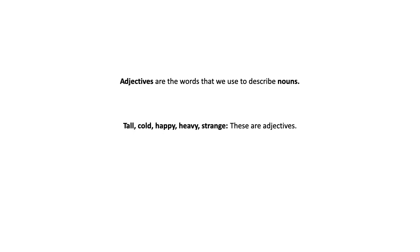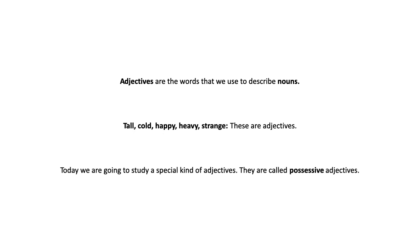Same thing with cold, happy, heavy, strange, or fast or slow, right? All of those are adjectives. All of those are words that are used to describe the things that nouns name, right? Well, today we're going to study, as I said before, a special kind of adjectives that is very important.